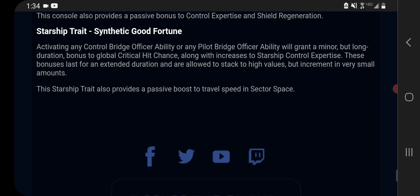Starship trait, Synthetic Good Fortune. Here's the thing I'm the most excited about in this whole bundle in both of these ships. Activating any control bridge officer ability or any pilot bridge officer ability will grant a minor but long duration bonus to global crit hit chance, along with increases to starship control expertise. These bonuses last for an extended duration and are allowed to stack to high values, and it has a passive effect as well. The Starship trait also provides a passive boost to travel in sector speed.